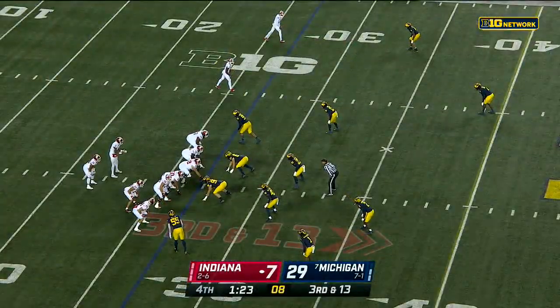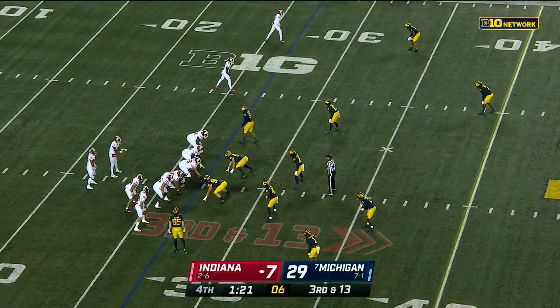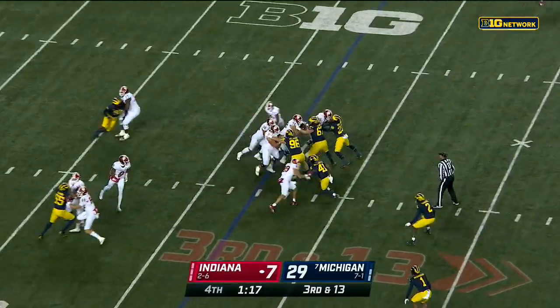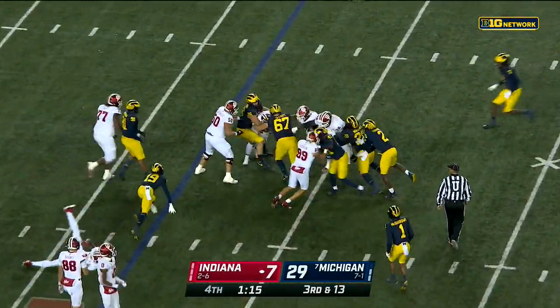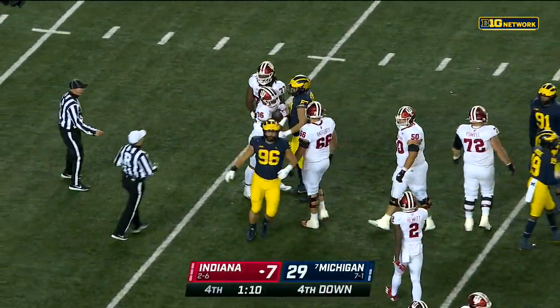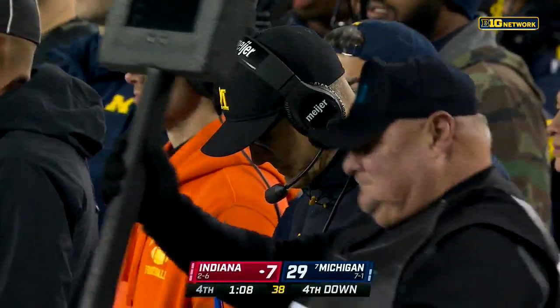3rd down and 13 for the Hoosiers. A mix of 1s and 2s out there for Michigan. And one of the 2s making a tackle, at least the first man there, and Rod Moore. So that makes it 4th down with 1:10 and counting.